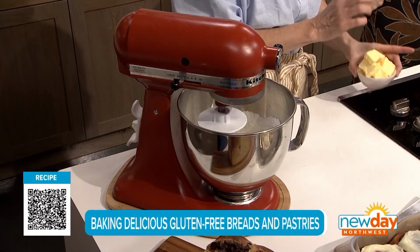And then we're going to start adding butter to it slowly. So it has a lot of butter also. And this is room temperature, very soft butter, so it will get incorporated into it. It'll be very elastic and smooth.